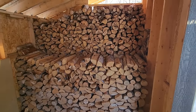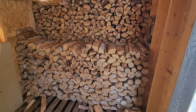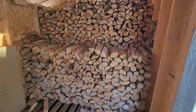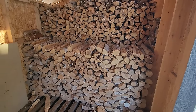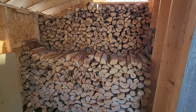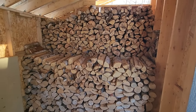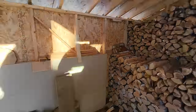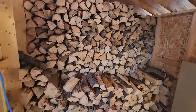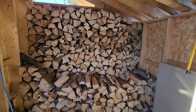And here in the woodshed, this is our stock of birch. So there's two full rows of birch, 8 feet in length. That one's about 4 feet high. And the other one up back behind it's about 7 feet high. So there's just over a cord of wood right here, or right about a cord of wood left. And then on this side over here is what I have left for spruce. So we burn a mixture of spruce and birch up here.